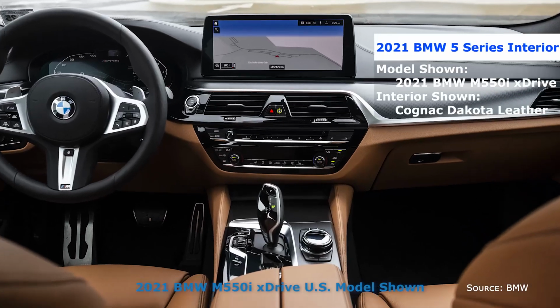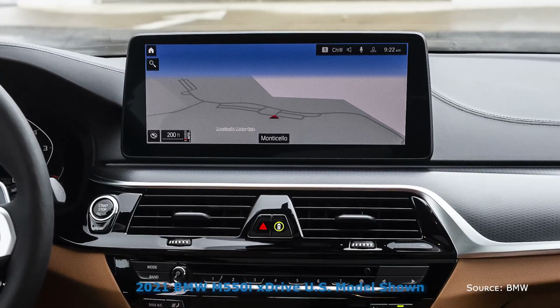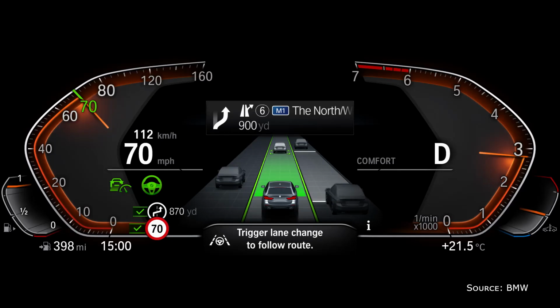The navigation system. Now the updated 2021 BMW 5 Series comes with the Live Cockpit Professional, and the navigation system can show you even 3D visualizations of the surrounding area. This feature shows you all of the cars, trucks and motorcycles captured by the cameras and sensors in your lane and also in the adjacent lanes.